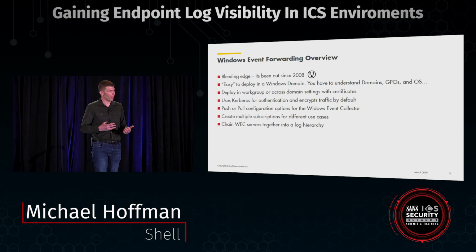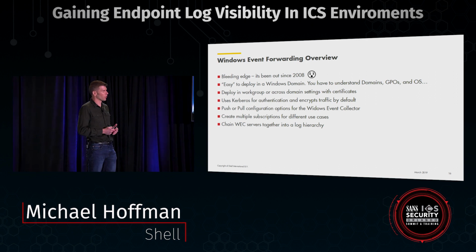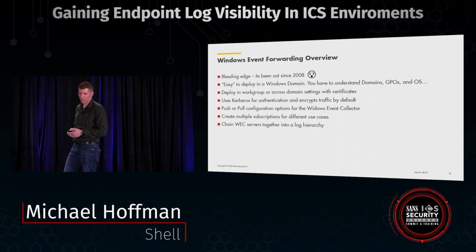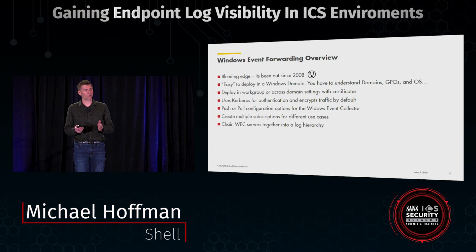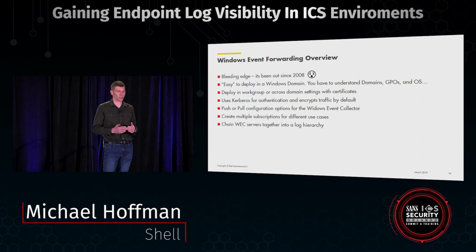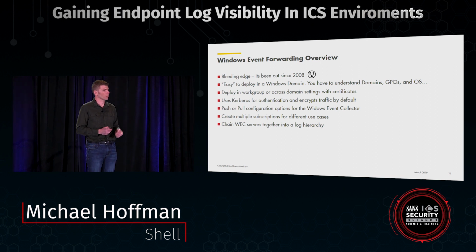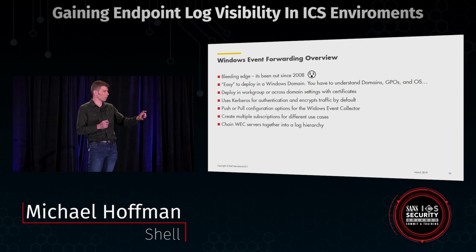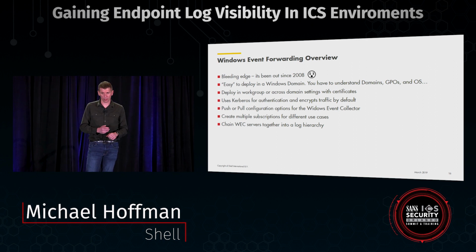One thing that is really nice about it is you're using built-in Windows components. So your logs are being pushed across using Kerberos for authentication, and your logs are encrypted. It's kind of a nice thing to have. You can also set this up in a push or a pull configuration. For 99% of the use cases, you'd want to push your logs from your endpoints out to your collector server. But you do have the option, and it is a little bit easier to deploy if you're pulling your logs. Essentially, you're just setting your collector server to go out and collect from all these computers, and you're giving it the access permissions, and it goes out and collects those logs. But I'll show in a minute here, you probably don't want to be doing that.